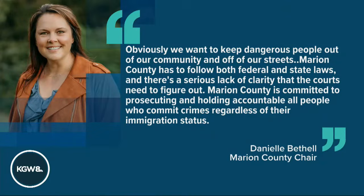Marion County Chair Danielle Bethel wrote, "Obviously, we want to keep dangerous people out of our community and off of our streets. Marion County has to follow both federal and state laws, and there's a serious lack of clarity that the courts need to figure out. Marion County is committed to prosecuting and holding accountable all people who commit crimes, regardless of their immigration status."